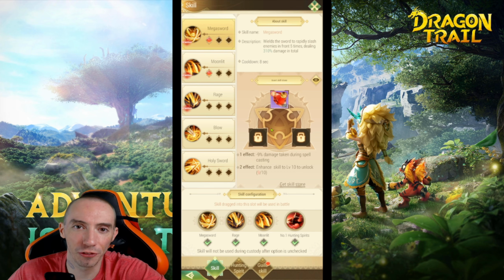All right, my friends, first class we are going to talk about is the warrior class. First up, this would be your PvE build. So we're going to take Mega Sword, Moonlight, and finally Rage. Now, the main idea behind this is you just want to put out as much damage as possible, and mostly looking at the cooldowns.